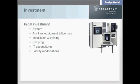So that's going to be your system. It'll include ancillary equipment on the front end and back end, computers and part washers, for example, licenses for software, installation and training, shipping, IT expenditures, maybe for some networking, facility modifications. You might need some utilities, some more power or other items. You want to include all these items in your initial investment.